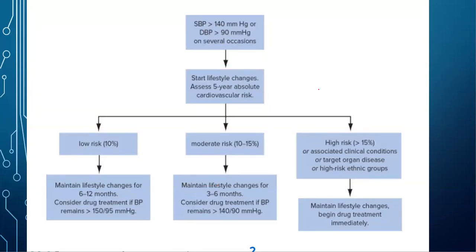So as I was saying, it's not only the blood pressure that we look at. If a patient has got hypertension diagnosed over several occasions, lifestyle advice is a must, but you also have to do this 5-yearly cardiovascular risk assessment. Remember that in our question solve class, I have shown you this cardiovascular risk assessment. In that risk assessment, if the patient is low risk, that means 10% is their risk, you can easily do a lifestyle change for even 6 to 12 months.